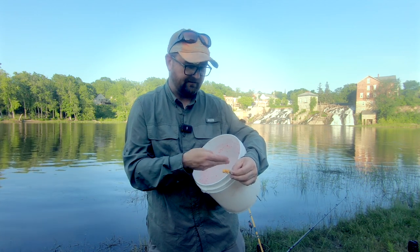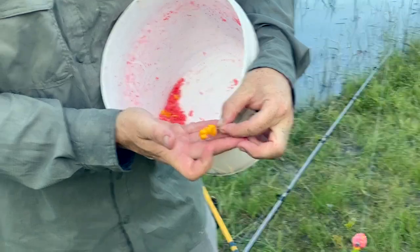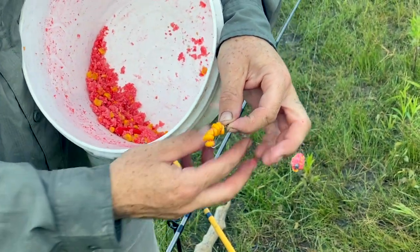I also find that carp, as a rule of thumb, don't bite too far back. So that's about as much as I'm gonna put on. I'm gonna leave the tip of the hook exposed, and just cover the shank of the hook as much as I can. And that's it.